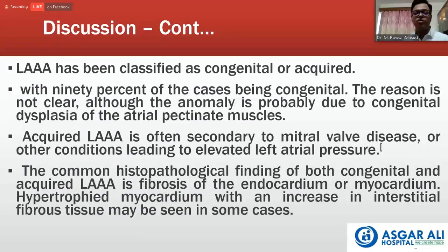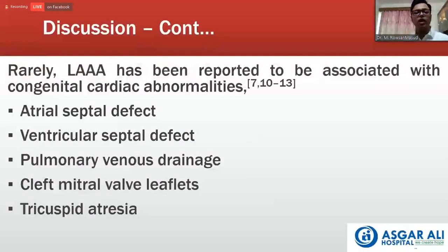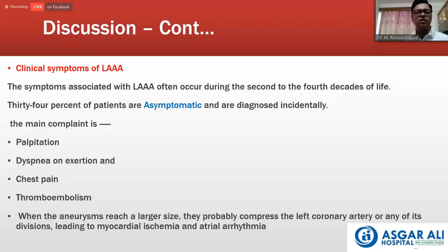The common histopathological findings of both congenital and acquired LAA are fibrosis of the myocardium or endocardium; hypertrophied myocardium with an increase in interstitial fibrous tissue may be seen. It may be associated with other congenital anomalies like atrial septal defect, ventricular septal defect, anomalous pulmonary venous drainage, cleft mitral leaflet, tricuspid atresia. Clinical symptoms: the symptoms associated with LAA often occur during the second to fourth decades of life. One-third of patients are asymptomatic and are diagnosed incidentally. The main complaints are palpitation, dyspnea, chest pain, and thromboembolism.